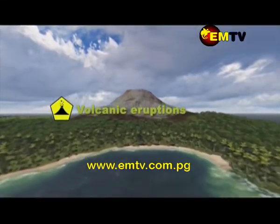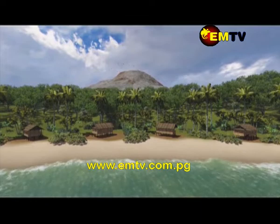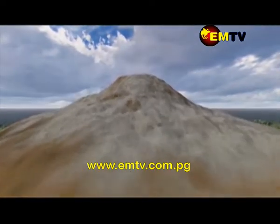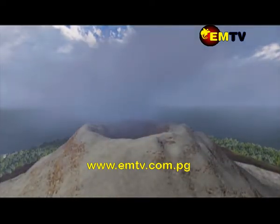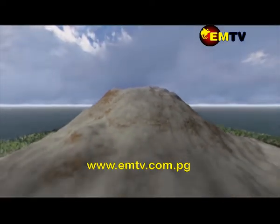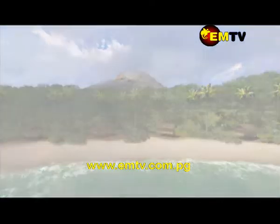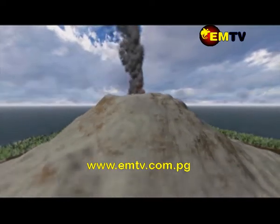Volcanic eruptions. A volcano is an opening in our planet's crust through which magma can get out. Volcanoes take many shapes and sizes. They are not just the typical cone-shaped volcano we often see portrayed. Nor are all volcanic eruptions explosive.